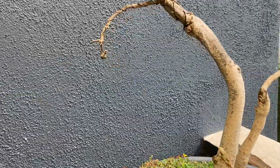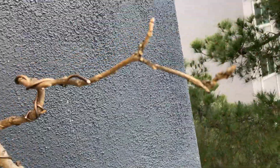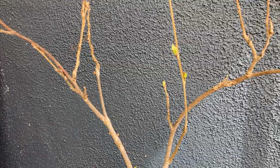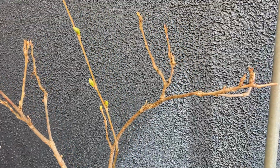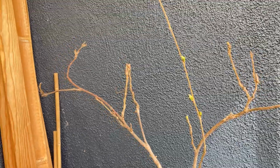Even this Chinese wisteria is pretty much last to come up. That's buds there, but that's already almost in leaf. And the other Japanese wisteria that was slow to come on, it's finally starting to show us some green.